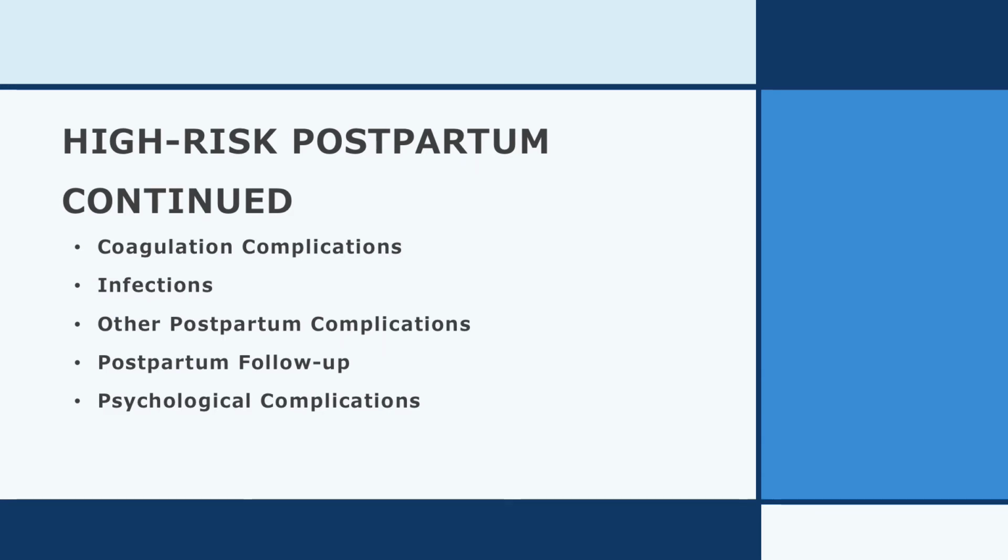Another infection that can occur in the postpartum setting is mastitis, which is an inflammation and infection of the breast tissue. And this is more common in lactating women. Why? Because babies latch on, or they're not latched on properly.